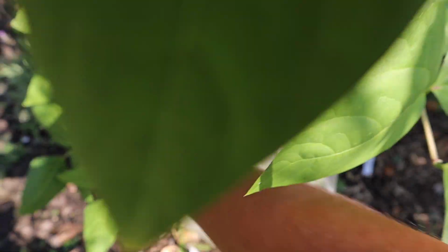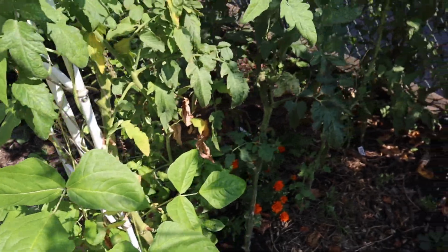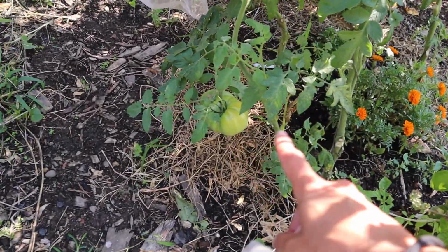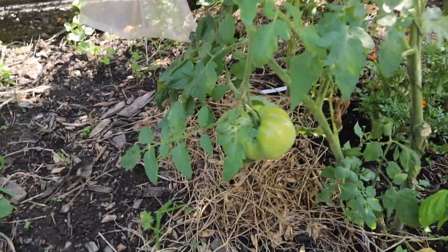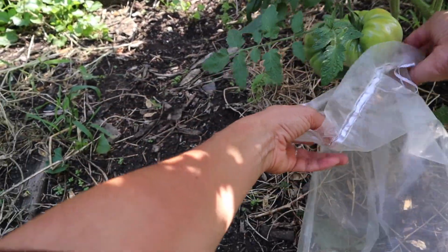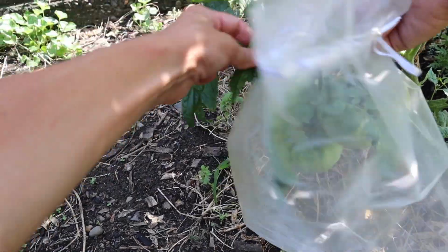I'm going to have to come here this week too and rebag a lot of the new fruit that's been appearing. There's not as many on this side, but if we go back to this side here, you can see there's some fruit that's lower to the bottom. I'm actually going to do that now since I'm here, and I'm going to just protect those other two as well so they don't get nibbled by anything before we get a chance to eat them.